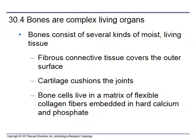Okay. Bones are complex living organisms. They are moist living tissue. We tend to see them as these dry, hard things, hard as a rock, dry as a bone. Well, yeah, that's true after you've been dead, but while you're alive, your bones have blood going to them. They're producing blood. They're very much alive. They have fibrous connective tissue that covers the outer surface, cartilage at the joints. And then the bone cells live in a matrix of flexible collagen fibers embedded in a hard calcium and phosphate sort of, what do I want to call that? Kind of like a beehive, bee comb thing. But very much alive, not dry at all, blood bringing living cells their nutrients, and your bone marrow. It's all alive. We tend to think of it, I think, really too much as being dry and hard.